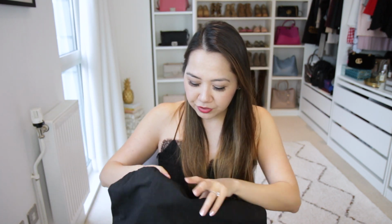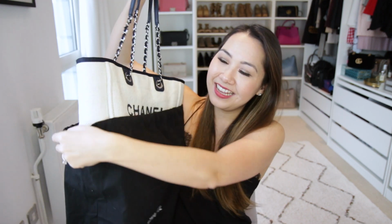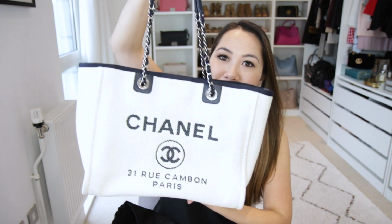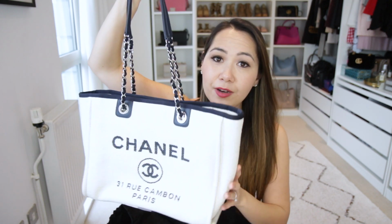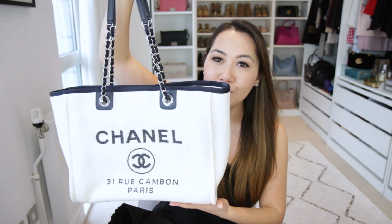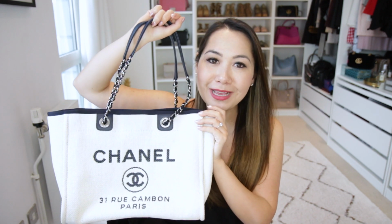And you might be able to guess from the size because it is a large one. And it is, if you can already see what that is, the Chanel Deville tote. This is in the smaller size, so it's not the larger one. I like the larger one too, but this is just a bit more practical for me. So this is more of a shoulder bag. It is in the cream with the navy trim, and I just thought this would be the perfect thing.